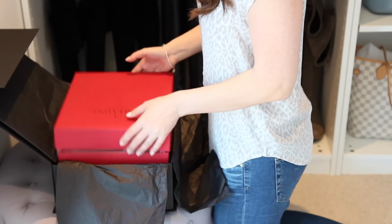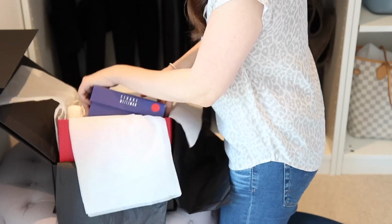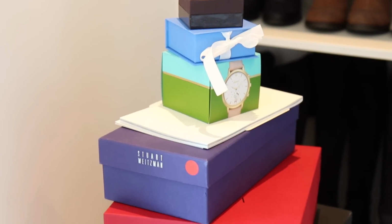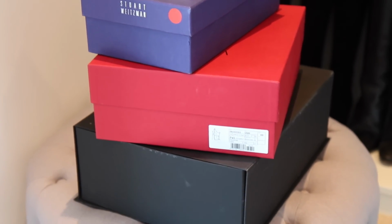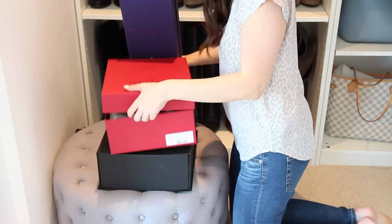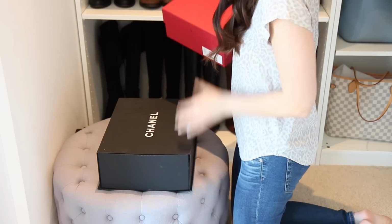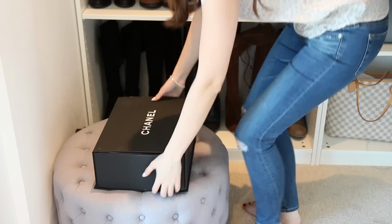So what I like to do is nest the boxes within each other, and you have to find the right sizes for this. But for example, here I have a Chanel bag box, and inside I have a Valentino shoebox, a Stuart Weitzman shoebox, and also several jewellery boxes as well. It really does help if you're short on space just to pop them inside each other. It does take a bit of playing around, but it's a very good way of maximising your space, and no one is ever the wiser.